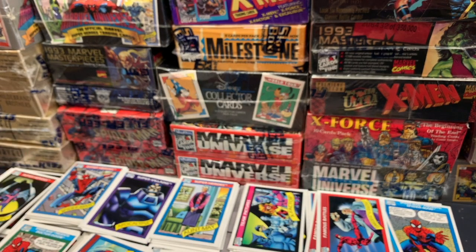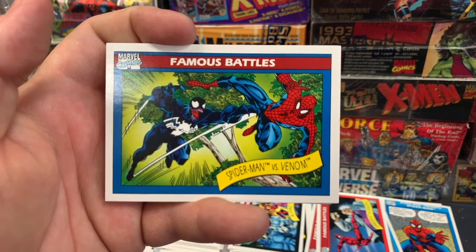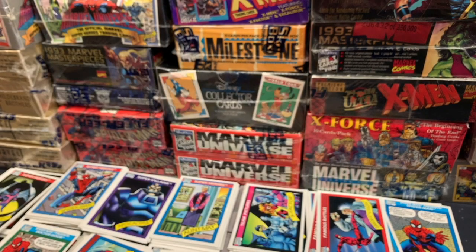Now, we are still, like I said, new to grading. We've sent a couple things off to PSA. We sent some Pokemon cards to CGC that we're getting back as well. Oh, there's a sweet Spider-Man versus Venom card. That one's awesome. I'm going to put that aside too.